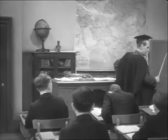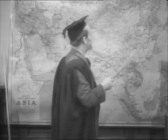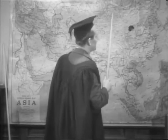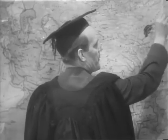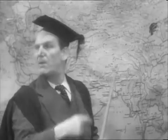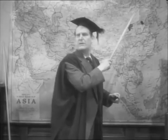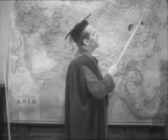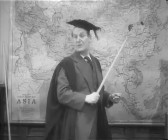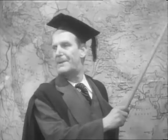Now, as I was saying, the capital of China is Peking, and it stands just there. No. There. Now, China is bounded on the north by Manchukuo, and on the south by Tibet. Now, the people up here and the people down here are much shorter than the people over there. They are much shorter than the people of China.